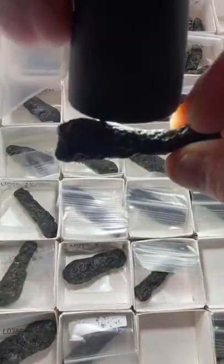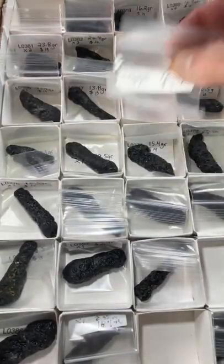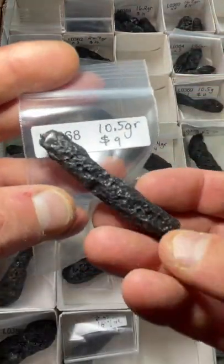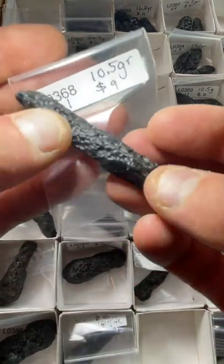$6 and 50 cents, $6.50 on that. Oh, $4.50. Wow, look at that. What's going on? $4.50 on that. It looks like a tree branch.